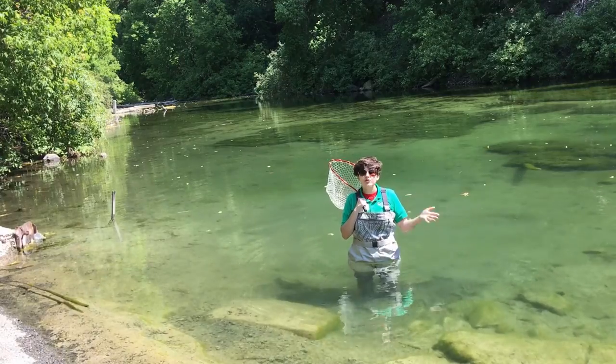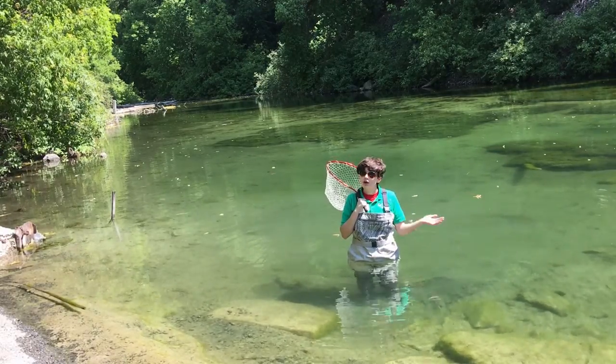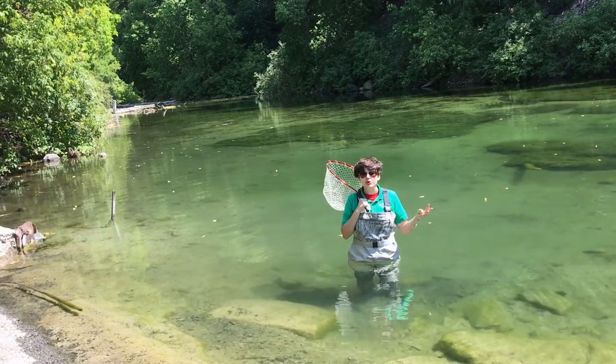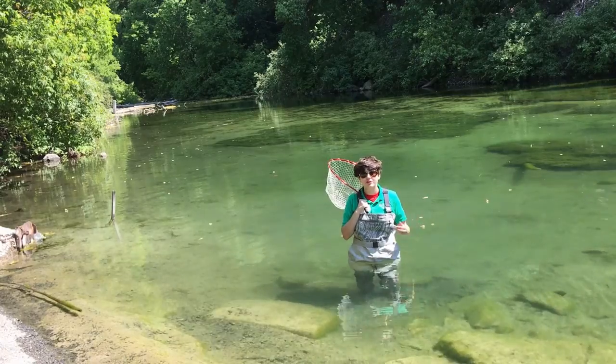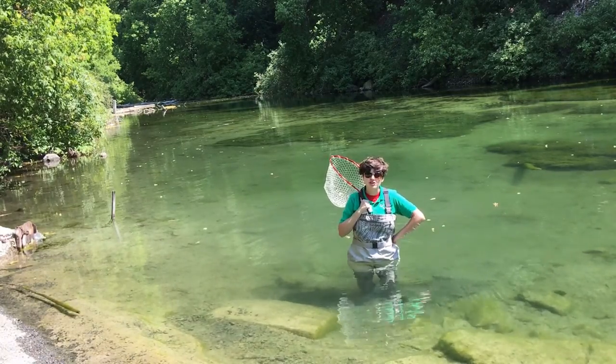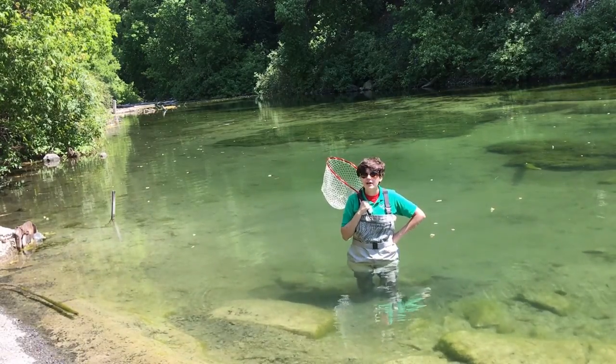So if you've ever not tried a different kind of fish at the store, if you're not a huge fan of fish, maybe try a different kind. You could try salmon, tilapia, tuna. All of those things are really great fish. So make sure to look up what's the best, most sustainable way to eat that fish and try something new this weekend, whether it's fishing or eating fish.